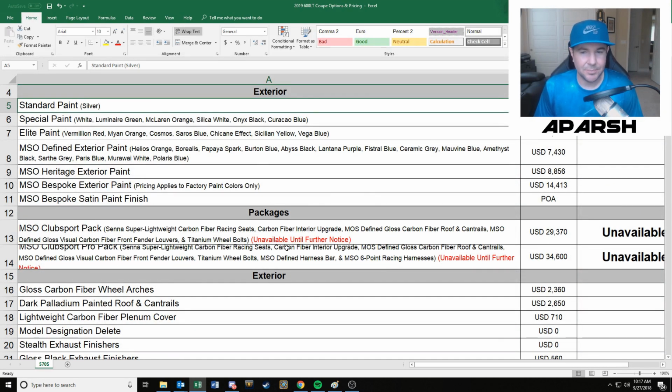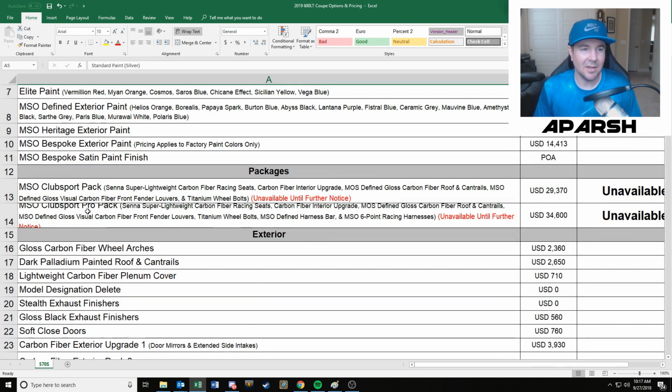Okay, so packages. This is where things start to get interesting. We've got the MSO Club Sport Pack, and we have the MSO Club Sport Pro Pack. So let's just read what comes in these packages, right? The MSO Club Sport Pack has the Senna super lightweight carbon fiber seats. Everyone that's been talking about the 600LT has been raving about the fact that you can get $1 million car seats in this $240,000 car.